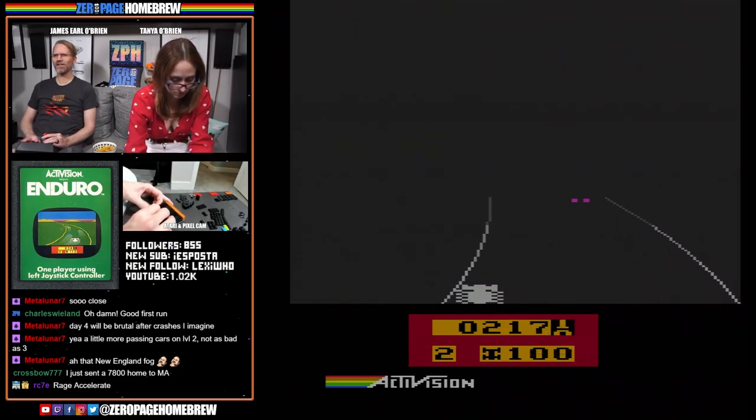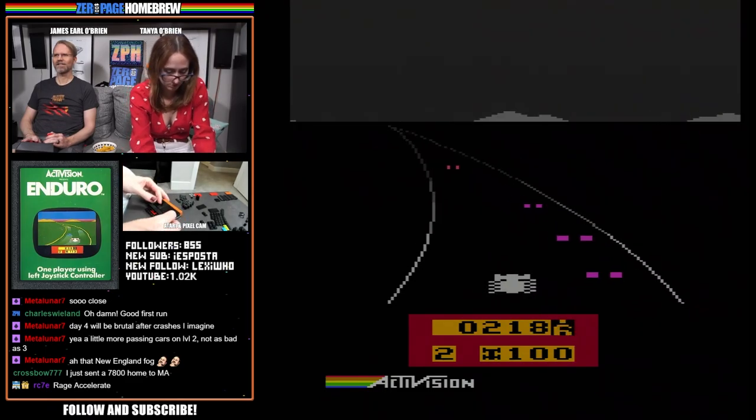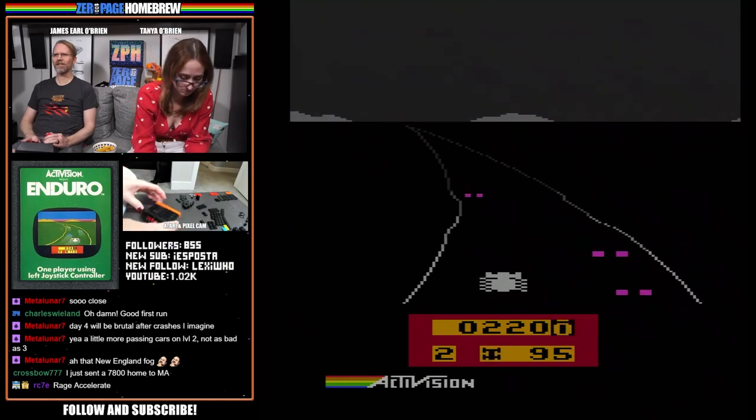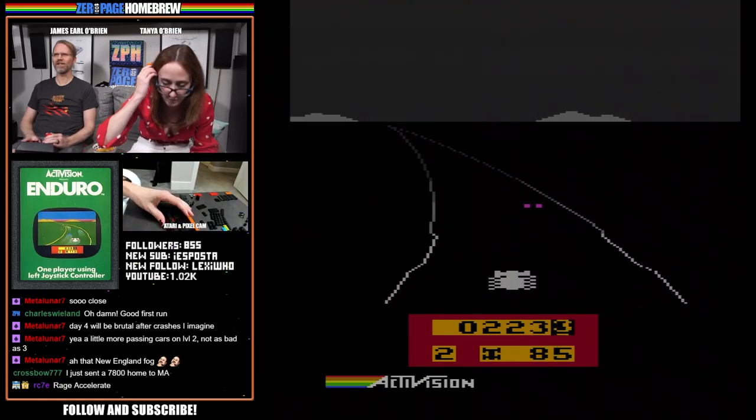Boxed me in. I couldn't see the car ahead of the middle one. Oh, it's coming to daytime again. It's beeping at me at 100. That is very, very bad. At 100?